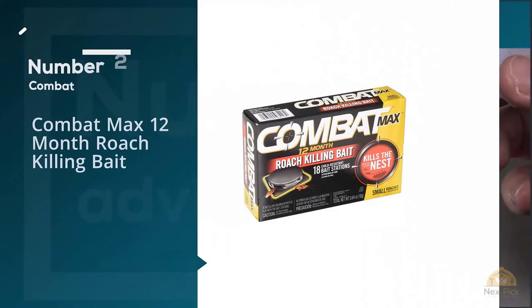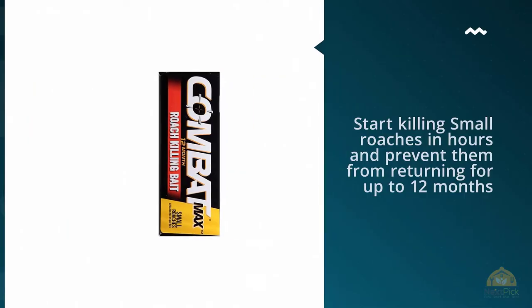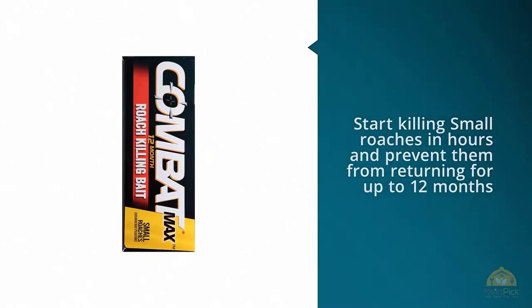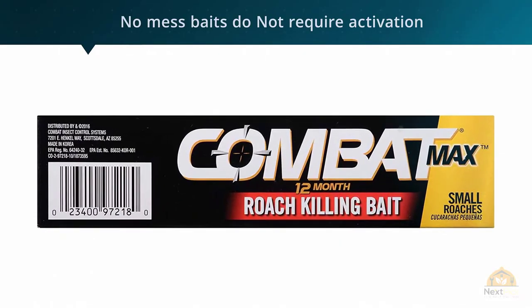Number 2. Combat Max 12-Month Roach Killing Bait. If you're trying to deal with an infestation of common small roaches, you probably don't want to do so by keeping a can of insecticide at the ready at all times. Yet you do want your home to be a cockroach-killing ground at all times. That's why so many people trust Combat Max 12-Month Roach Killing Bait stations.